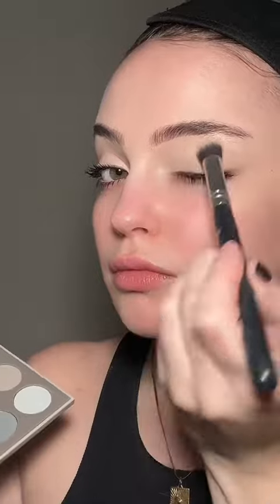You want to carve out the brows. A super defined brow is really important for this look. You don't want to do a feather brow. You don't really want to do a natural brow or a soap brow or anything like that. You want it to be defined, structured, and bold.